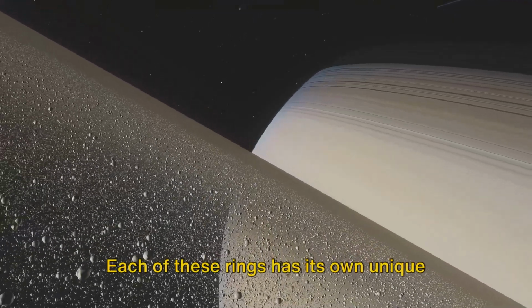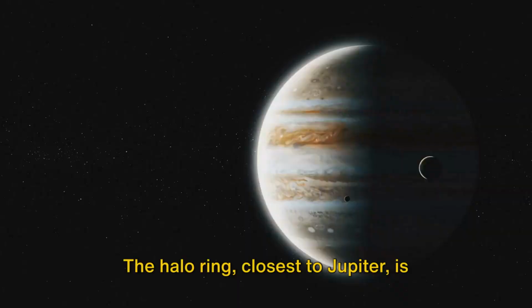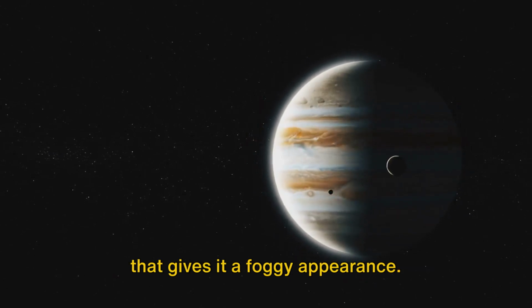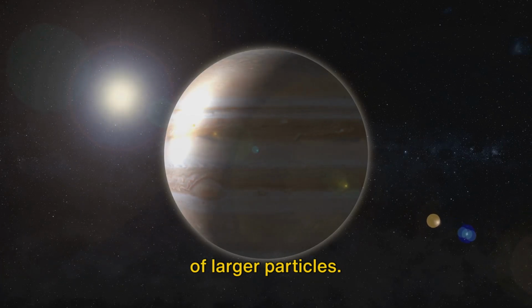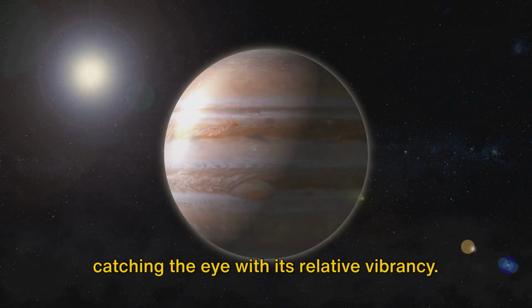Each of these rings has its own unique characteristics that make them stand out in the crowd. The halo ring closest to Jupiter is thick and cloudy, a soup of fine particles that gives it a foggy appearance. The main ring, on the other hand, is relatively bright and narrow, consisting of larger particles. It's like the showstopper of the group, catching the eye with its relative vibrancy.